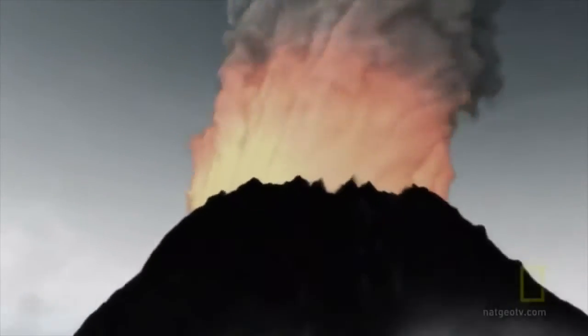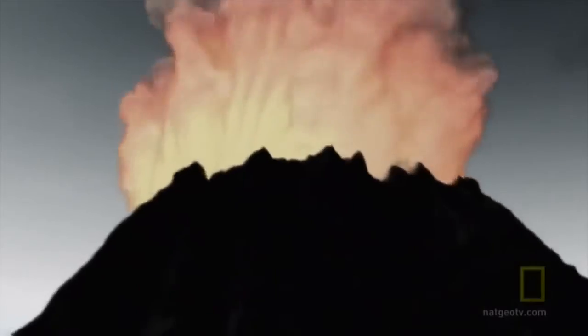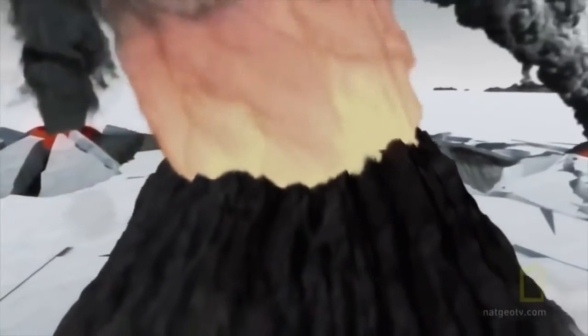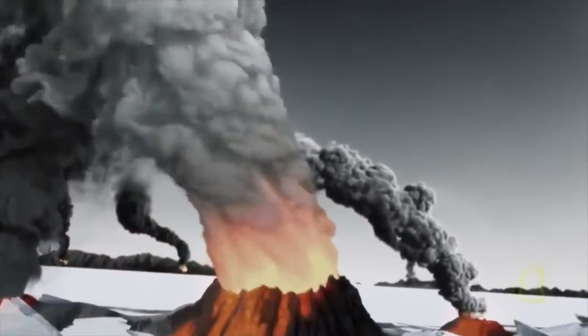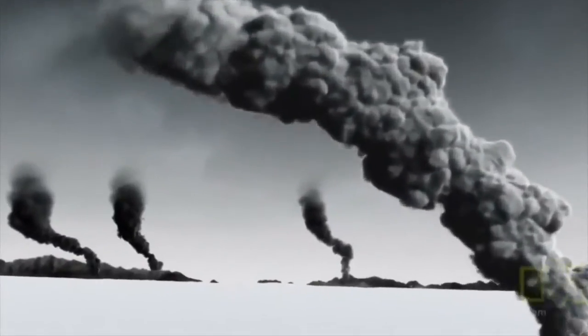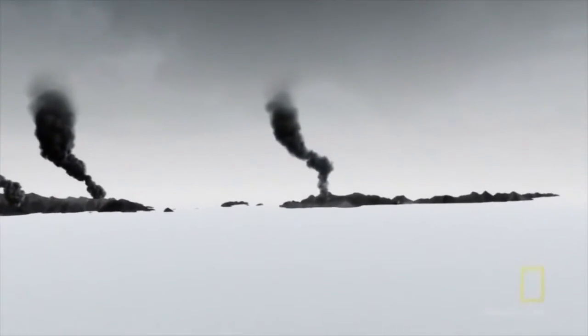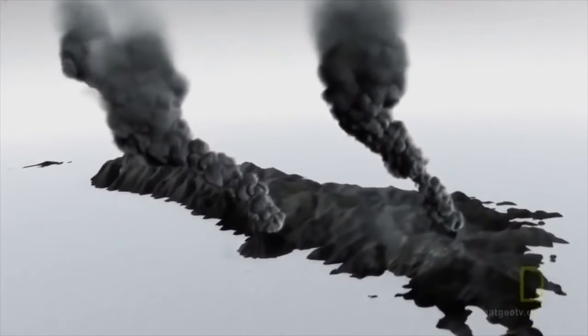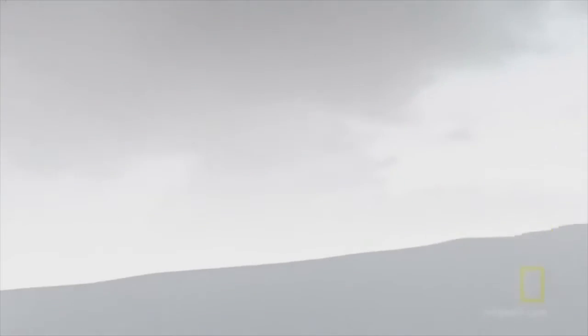Volcanoes pump out billions of tons of carbon dioxide. Before the big freeze, the Earth's rocks absorbed most of the CO2. But now, with the rocks smothered in ice, there's nothing to absorb the gas. So it fills the atmosphere. Like a blanket, it traps the sun's warmth around the planet, allowing the temperatures to rise. Now, after 15 million years, the ice begins to melt.